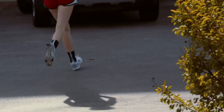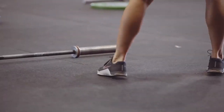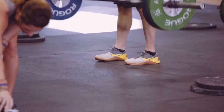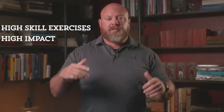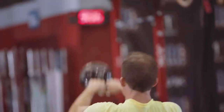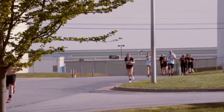And I believe this is really where CrossFit gets it wrong from a conditioning standpoint, that while they metabolically condition well, they often use high impact, high skill exercises, like the snatch or the clean and jerk to perform their exercises, or sprinting out in the street, which is very high impact and probably okay if you're 23 years old, but not if you are a 42-year-old soccer mom or dad. So what we want to do is pick exercises that are low skill and low impact.